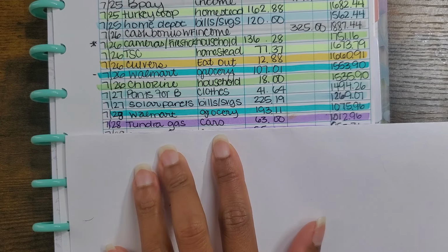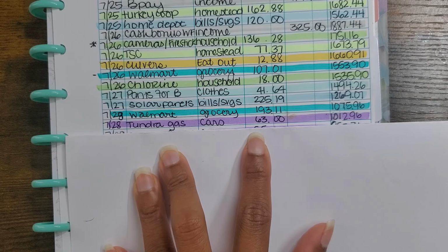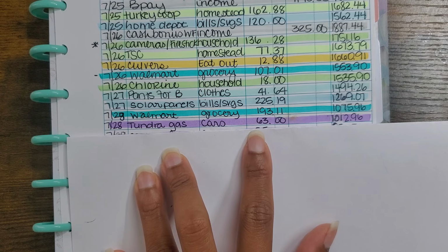It does have a smaller tank than his previous truck, so that's good that it took less gas, but I'm not sure if he'll be able to go as long as he did before. He was spending $100 every other week, so he might be spending $63 every week going forward. We'll have to see. This is the first time he's put gas in it since he got it.